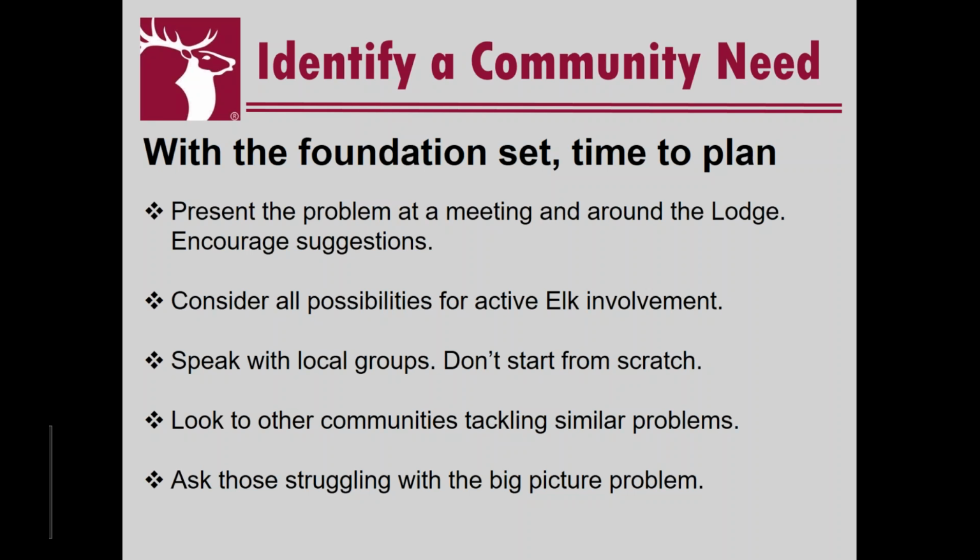And you want to consider what the community needs to tackle that big picture issue. And you want to make a list of these community needs and speak to people who aren't Elks. Talk to firefighters, teachers, neighbors, friends, and other community groups. When you approach potential partners, make sure they understand that the Elk involvement aspect of this project is clear. Encourage suggestions around your lodge and present the problem at a meeting. Consider all possibilities for Elk involvement and don't start from scratch.